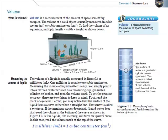If the meniscus curves downward, as liquid water does, read the volume at the bottom of the curve as shown in Figure 1.3. A few liquids like mercury will form an upward curve. In this case, read the volume mark at the top of the curve.